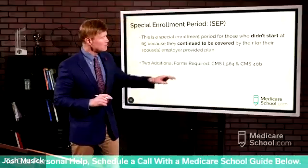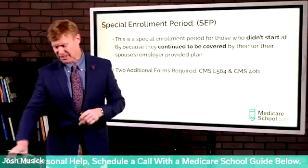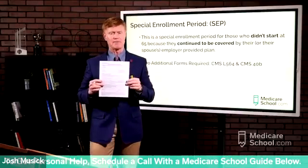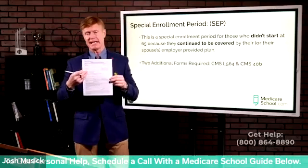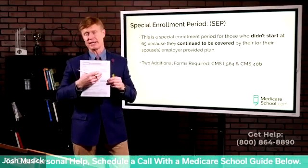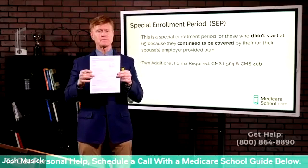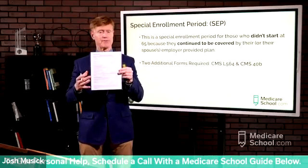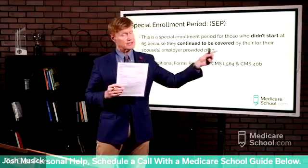And the form that we use is called an L564, CMS L564. Now, I know you can't see this probably, but I just want to show you that it is a one-page document. And in this document, we will put in the employer's name and their address, and your name and your address, and your Social Security number. And this form, we'd have to have one for each spouse. And this will go to the HR department. And the HR department is going to verify that you've been working and that you've been insured. And again, we got to go all the way back to 65.